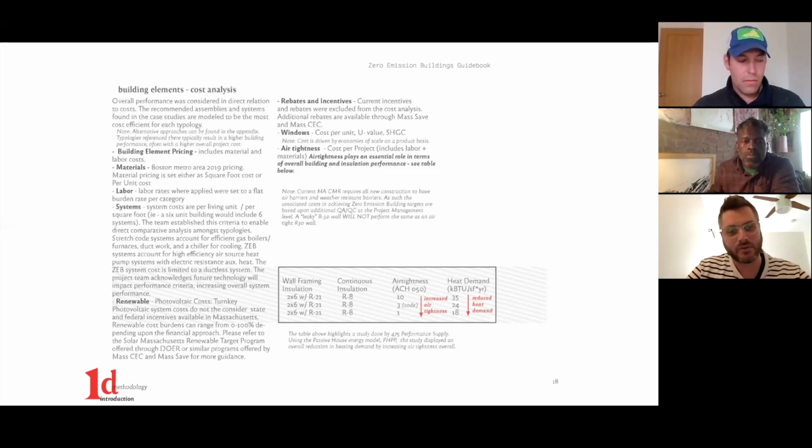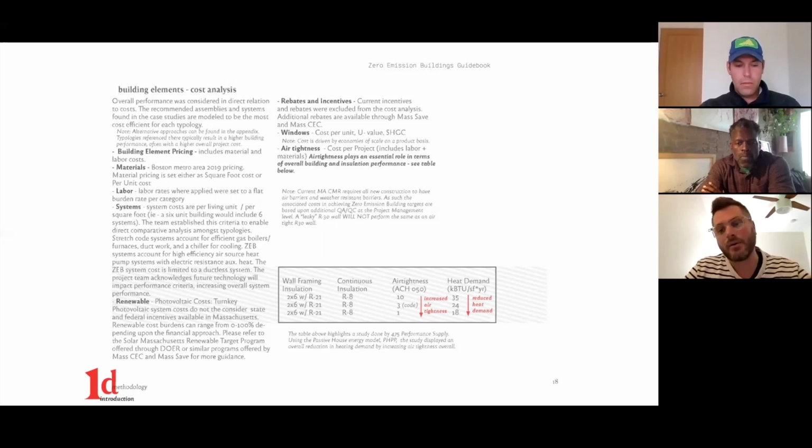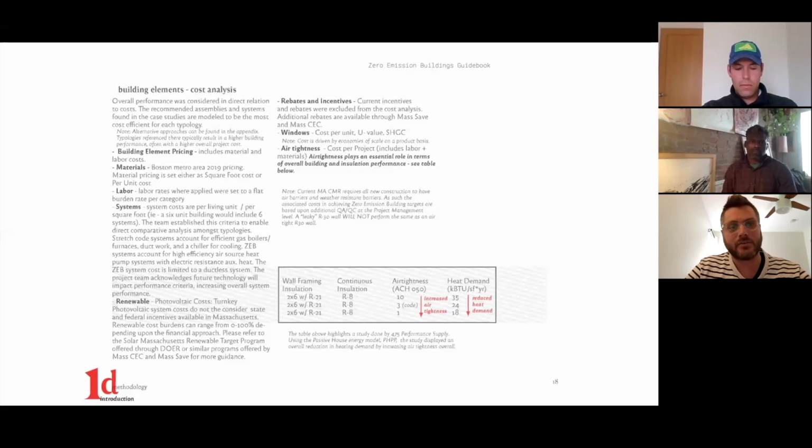One thing that we wanted to really point out and highlight was that air tightness, or ACH, was a big element to what drives these buildings to be successful. And as you can see in the bottom right-hand corner, there was a study done by 475 using PHPP software, which is Passive House Planning Package for Passive House International, looking at how increased air tightness does affect the same wall assembly. So using the same exact wall, but increasing air tightness drove heat demand down considerably. And that again ties back to the EUI, which can tie back to the carbon per person metric that we're looking at.